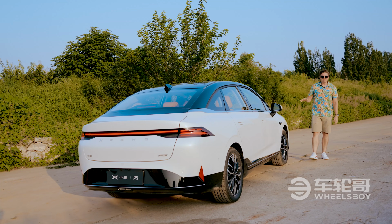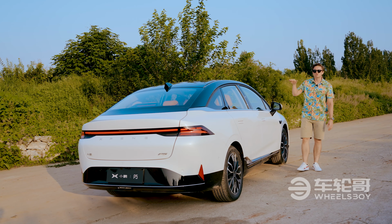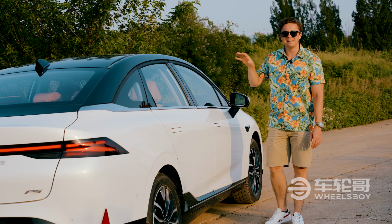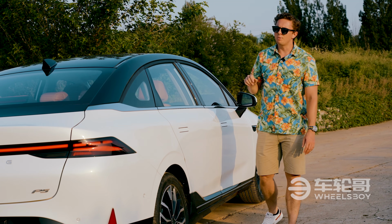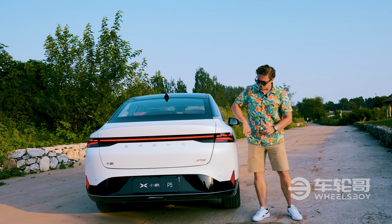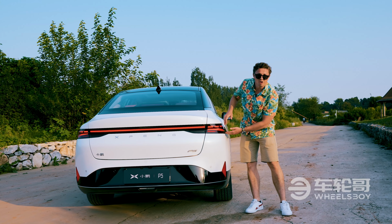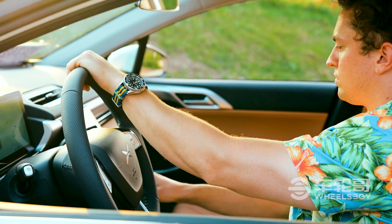The profile of the P5 isn't quite so dramatic as that of the P7 with its extremely sloping roofline, but it is quite handsome. I also think this more traditional roofline is going to pay dividends when it comes to interior space, but we'll get to that in a moment. One of my favorite angles of the car, much like that of the P7, is the rear here. One thing I want to point out is that we have a nice echo of the X shape from the front headlight.